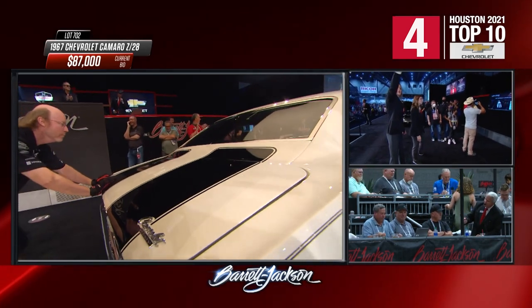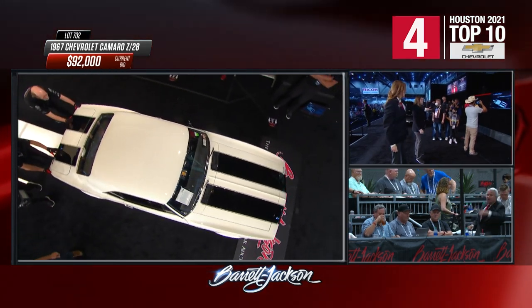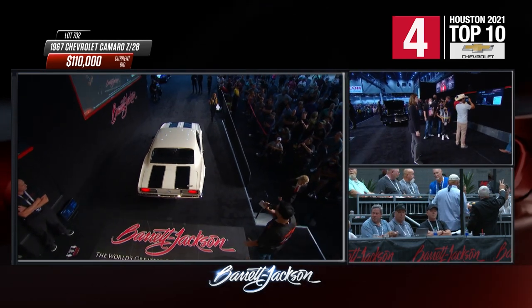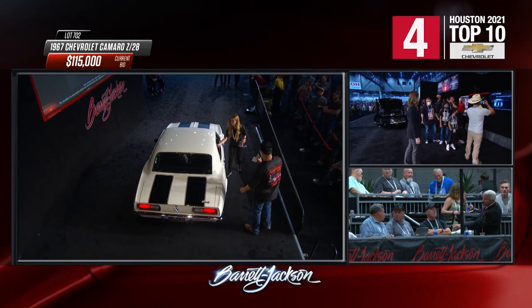You don't see that on later Zs. Now, if these wheels look kind of tall and geeky, well, that's because these are 15-inch rims. Camaro Z28 was the only Camaro offered with 15-inch rims in '67. They are present and accounted for, and these are the original date-coded rims.